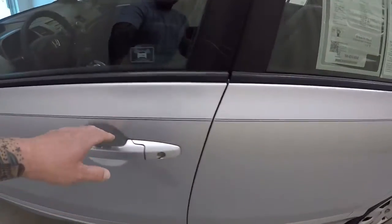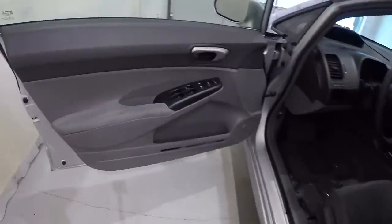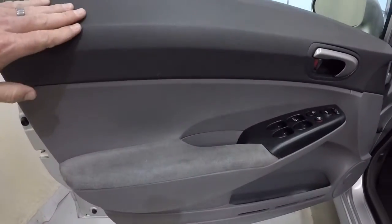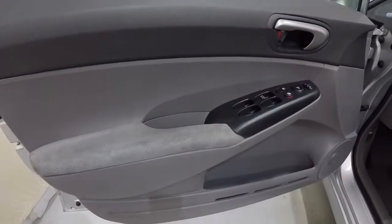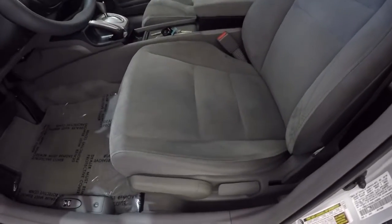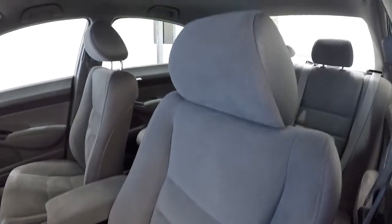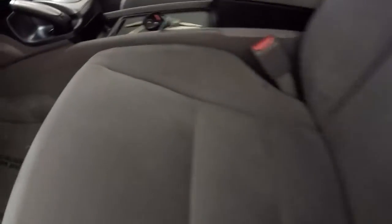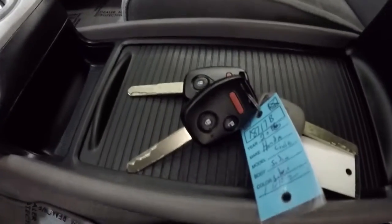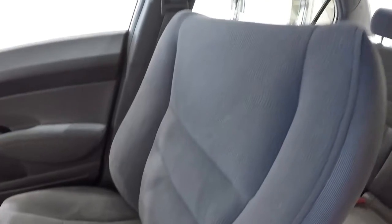Let's go ahead and take a look on the inside, and let's look here, a few scratches going along here on this pillar. Two-tone door panel, got the dark gray with the lighter gray. Power locks, power doors. Gray cloth. Alright, driver's seat looks like it's in really good shape. It is going to come with two key fobs. Passenger seat's in good shape as well.